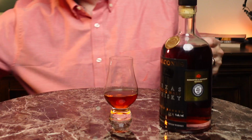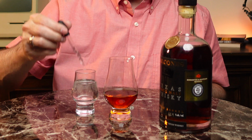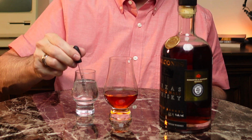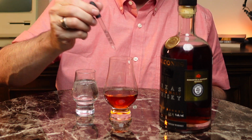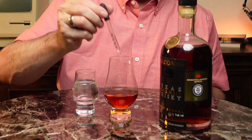You know, I wasn't going to put water in this because I figured I'm just going to go with the Balcones full strength. But I think I need to try this with water. I think it needs to be taken down a little bit and see if that changes its behavior. Now, because it's over 65% ABV, I'm going to put a lot of water in this. If you don't knock it down enough, then all you get is a lot of heat and a lot of spice. And I'm really not in the mood for any more spice. This is plenty spicy enough.